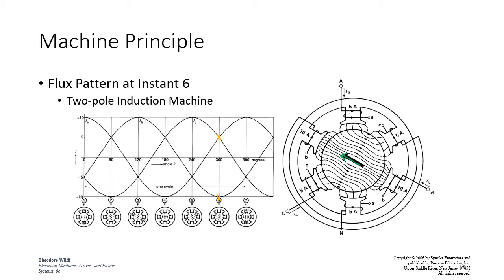So the result of this three-phase induction in the stator will be a rotating magnetic field inside the air gap. But this goes through the rotor fields. The maximum of this magnetic field is constant, but the direction is changing. It means the flux is always changing. The vector direction is changing, it means it's changing.